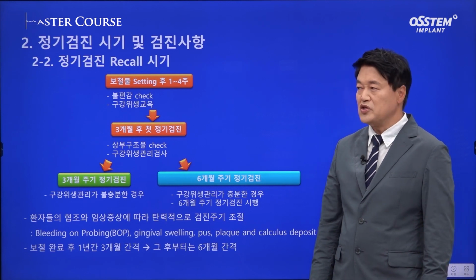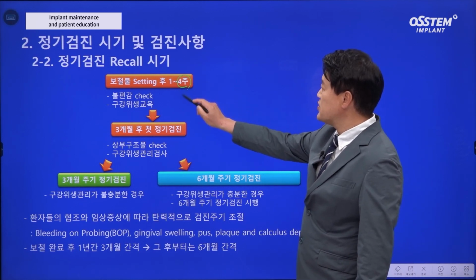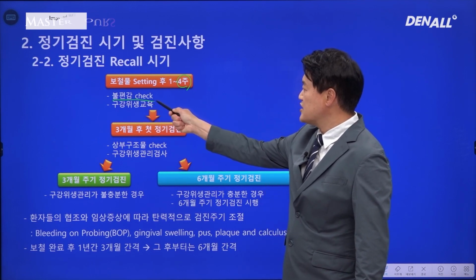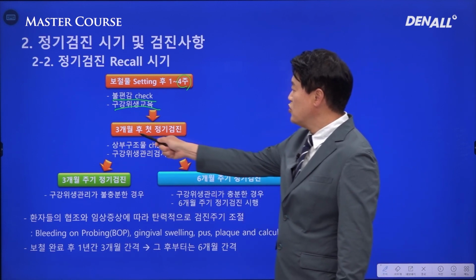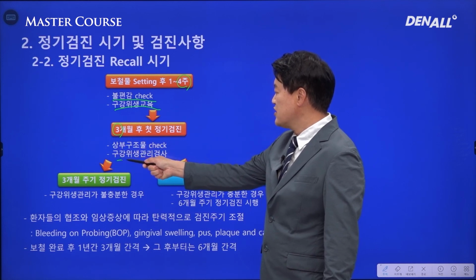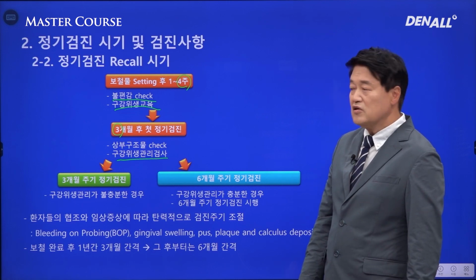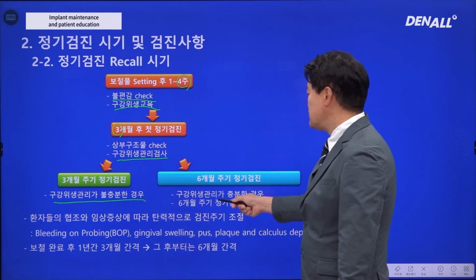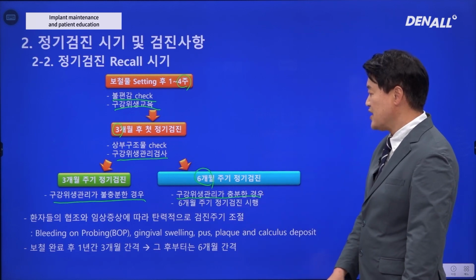If you look at the timing of implant regular checkup recalls, in 4 weeks after the delivery of prosthesis, we need to check the discomfort and also oral hygiene. After that, 3 months later, regular checkup should be conducted to check superstructure and oral hygiene. If oral hygiene is not very good, another regular checkup in 3 months. If it is good, the next checkup is in 6 months.